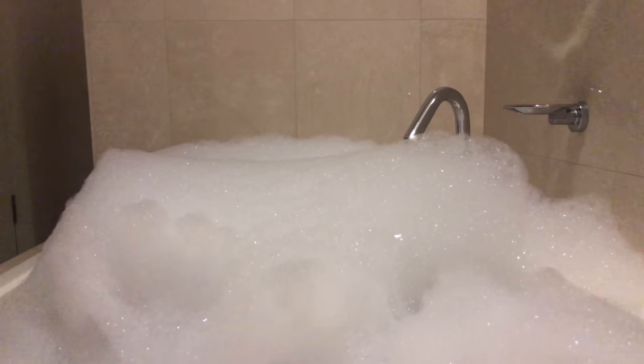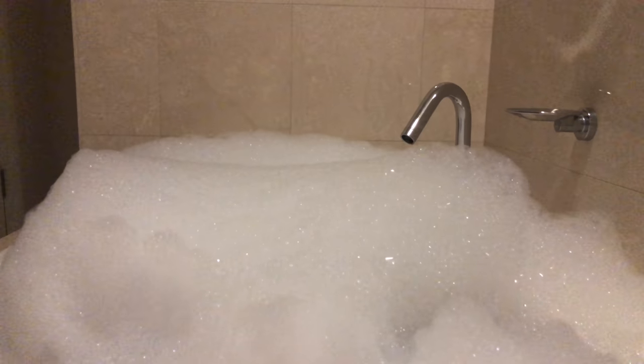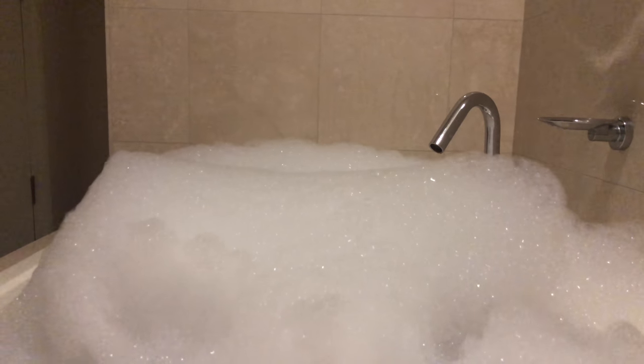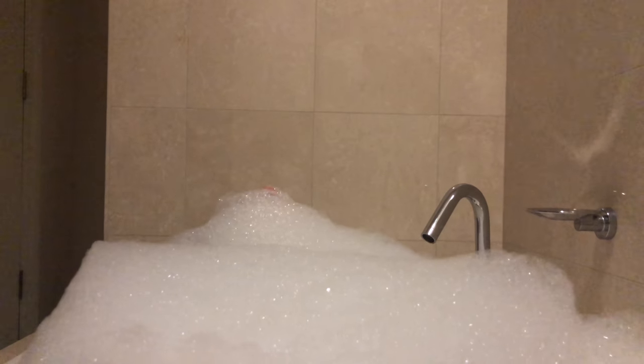Yeah, these are all the bubble situation going on. Like, I'm sticking my foot out of the water. Now my... There it is! The actual bubble clearance. It's insane.